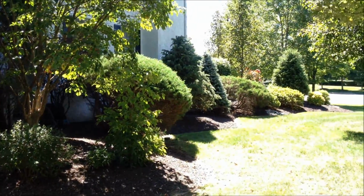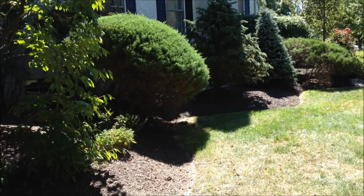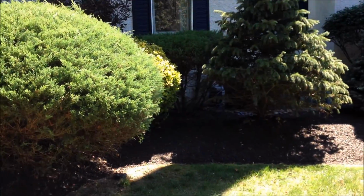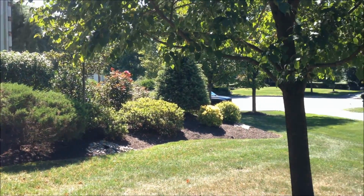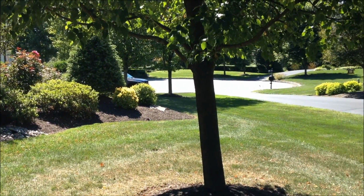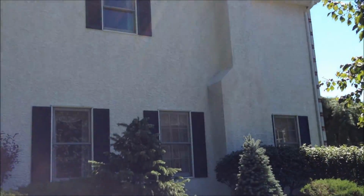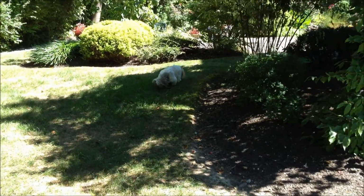And then here's the other side of the house. Doesn't always do that great because there's not a lot of sun back here all the time. So sometimes it doesn't look that great back here. And then you can see part of the cul-de-sac over there, part of our next door neighbor's driveway. That's our living room with the fireplace. We're the only house in the whole development that put a fireplace in our living room.